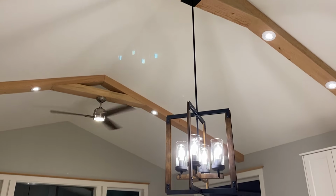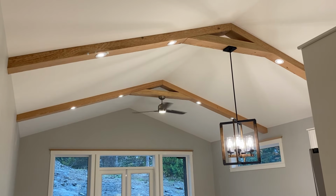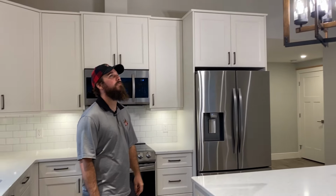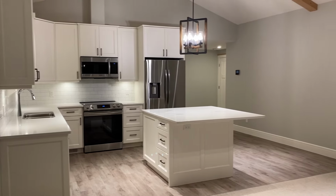The light I'm really happy with. I'm also really happy with how these beams turned out. Like, there was a lot of work that went into them, but man, did they turn out well. I'm super happy. Yeah, we'll go into the living room here and talk a little bit about that now.